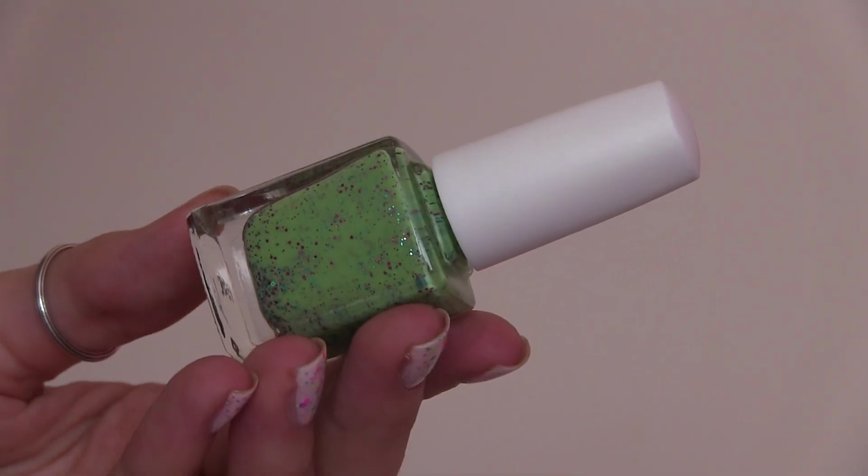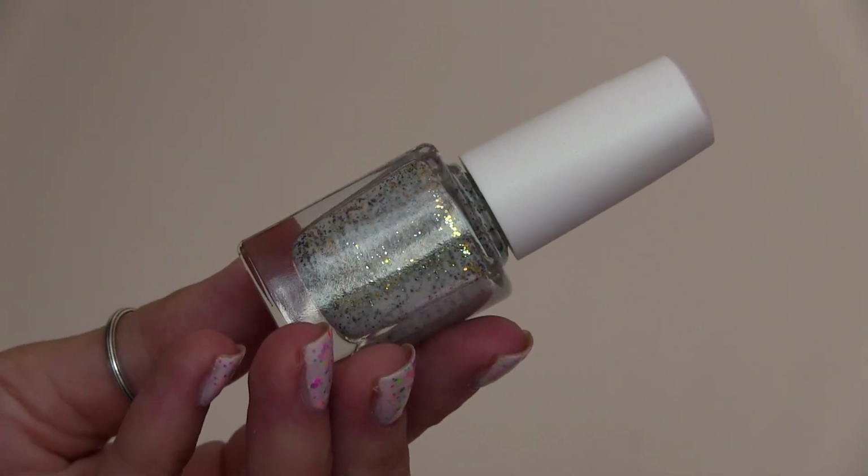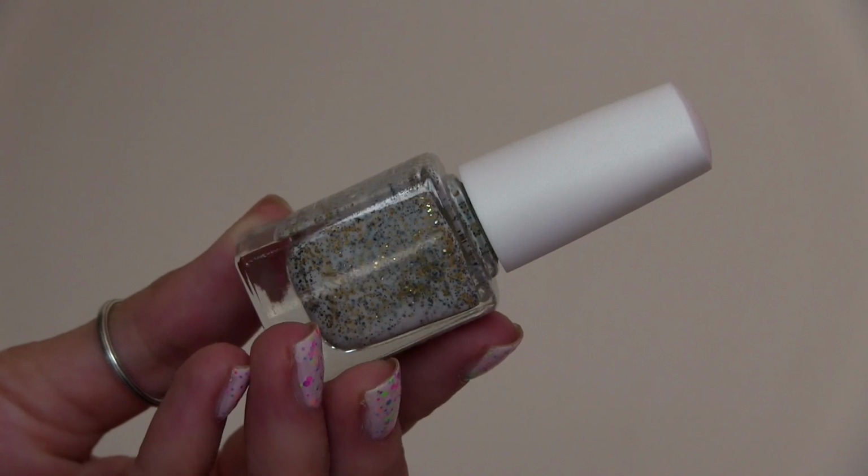I then have Win or Go Gnome, which is a green base, and then there is pink and blue glitters. So I think that might have been from the collection before. She tends to do really nice, structured, kind of all the same colour or all the same colour family, which I enjoy a lot. And then the last one from them was called Catch You Crater, which is a white based Crelly with kind of a charcoal glitter and also a gold. So that was my Painted Polish order.